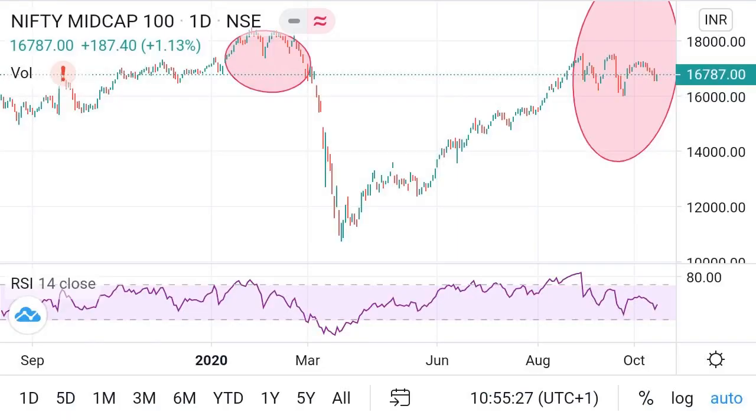Again, the next important index which I would like to discuss is the CNX MidCap 100 index, which is indicating some sort of distribution pattern, and we might see some sort of selling pressure or profit booking coming in at the higher levels. Now, on the daily charts of CNX MidCap 100, again in February, March, and April, a similar distribution pattern was seen. The first red circle indicates that a rounding top was formed, and it was quoting around the 18,000 mark. And after that distribution, we have seen a sharp sell-off in the CNX Midcap 100 index.